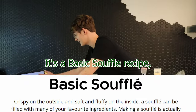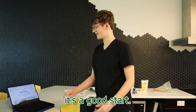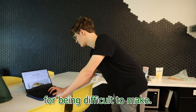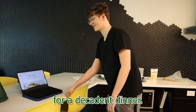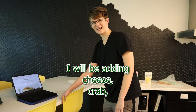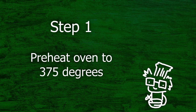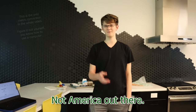The basic souffle recipe, which I mean, there's not even basic about the souffle we're really making, but it's a good start. They say that making souffle is actually a simple process despite its reputation for being difficult to make. Try adding cheese, crab, and vegetables more for decadent dinner. I'll be adding cheese, crab, and vegetables for a decadent dinner. Step 1. Preheat oven to 375 degrees. Or 190 Celsius for all those people living in not America out there.